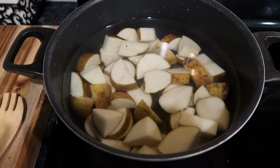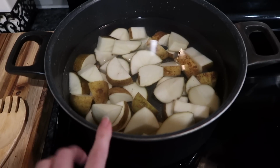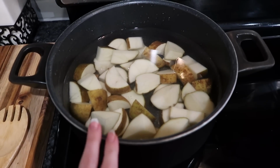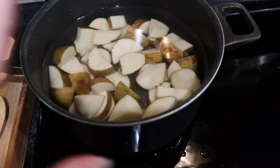Okay, we're back from the grocery store. I got the potatoes on the go. So we're gonna bring these to a boil, cook them for about 10 to 12 minutes, and then I'll mash them up with all the yummy goodness, butter and milk and all that.